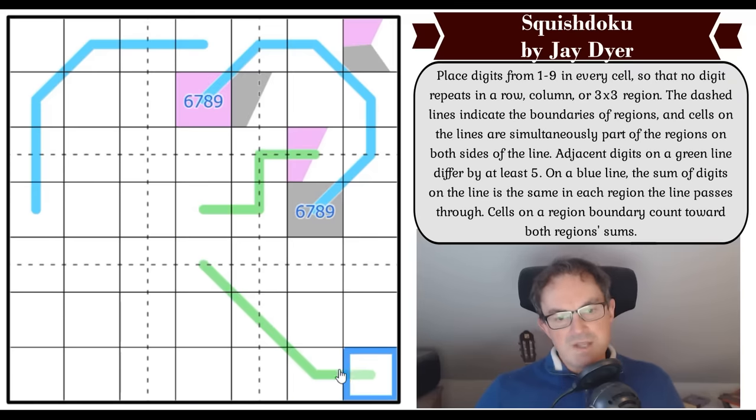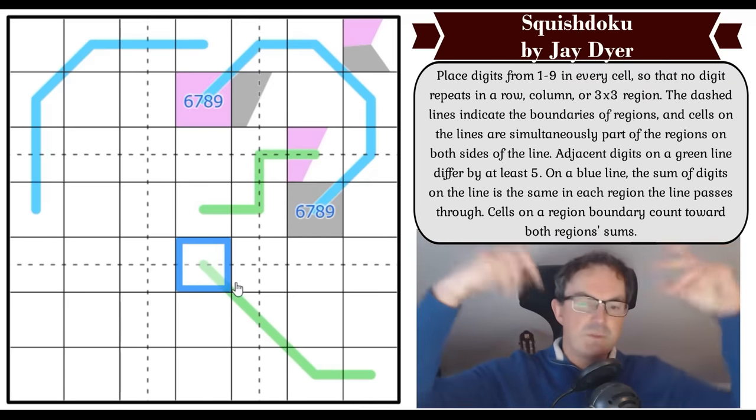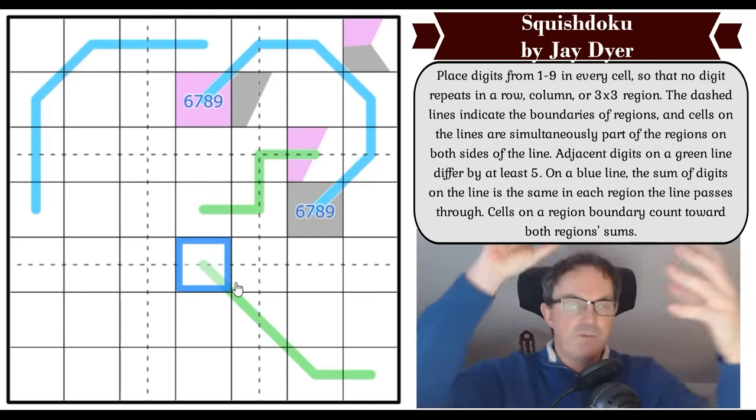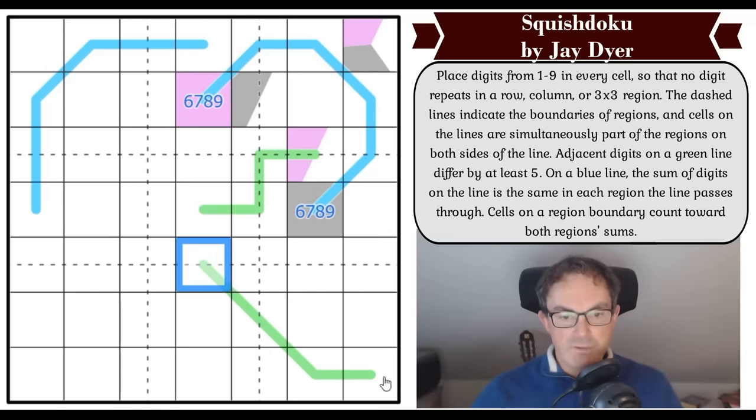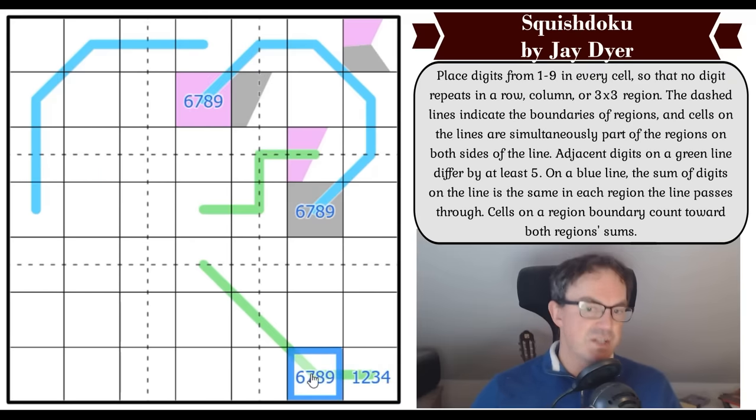And what that means is that as you move from cell to cell along a green line, you oscillate something. We say you oscillate polarity. If your first cell is below five, for example, if this was low, this would have to be high, higher than five, because this digit has to be at least five different from this digit. And even if we take the digit one and we only increase it by the minimum amount, which would be five, we still get to six, which is the other side of five.